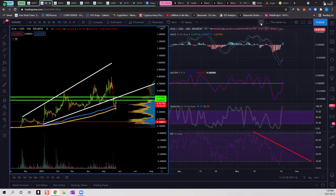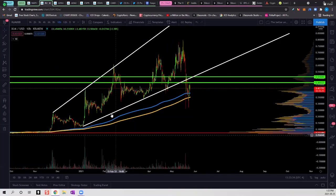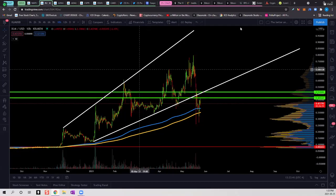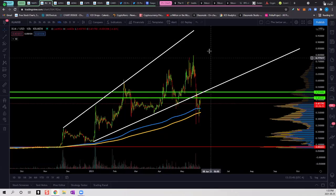So if we examine price structure here, we're in this, say it with me, ascending, broadening, widening megaphone wedge. Right. And so we're within this channel, right? We're respecting it from the bottom to the upside, bottom to the upside. We're respecting fully this channel.